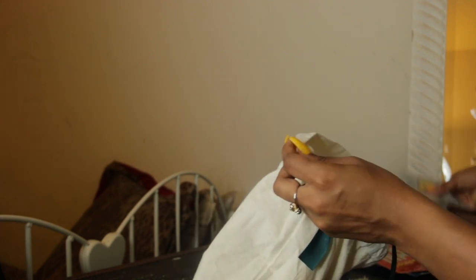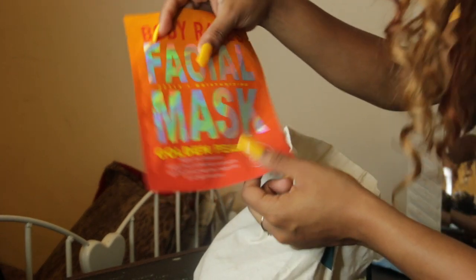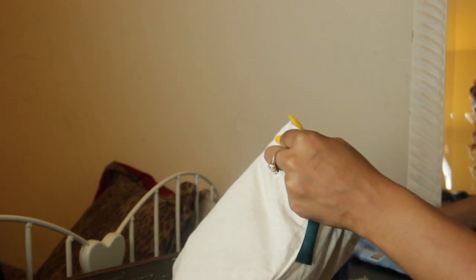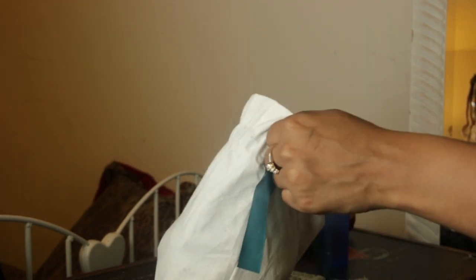And then lastly, we have under eye masks. I like to always keep a hydrating mask when I'm vacationing, and a facial mask. So these are sheet masks, which are really simple and easy. And then last but not least, we have makeup wipes. Can't go wrong with makeup wipes. And all of that fit in this little bag. And then I just tie it up, and then there's my skincare.